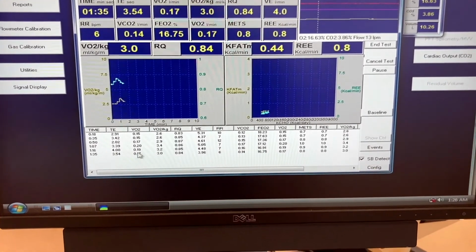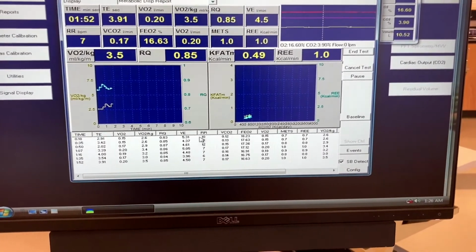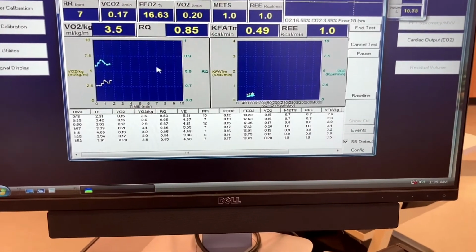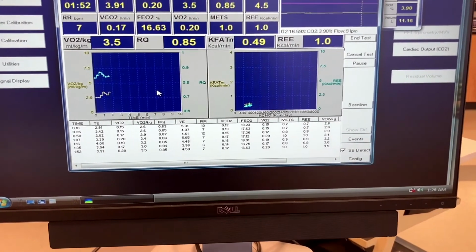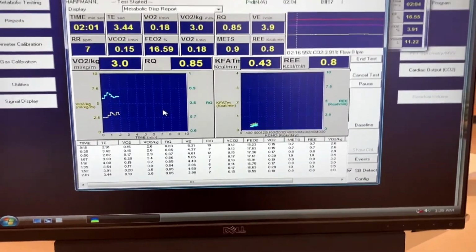This data gets recorded, you can see down here, every 15 seconds or so. And then after about a half hour of doing this, we would print this out. We would take some averages in order to understand exactly how much energy she needs just to sustain baseline functioning.